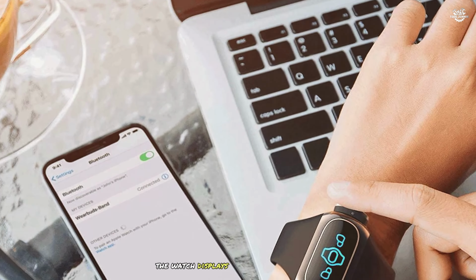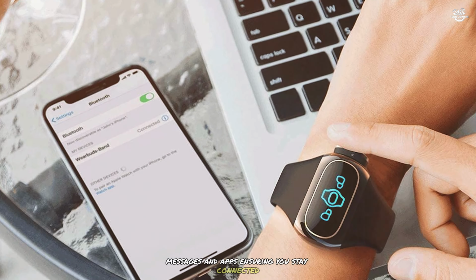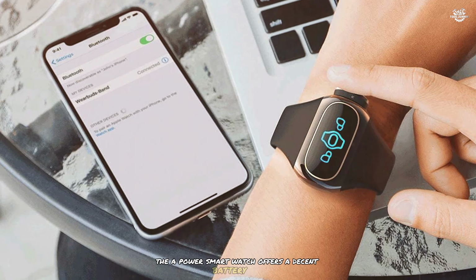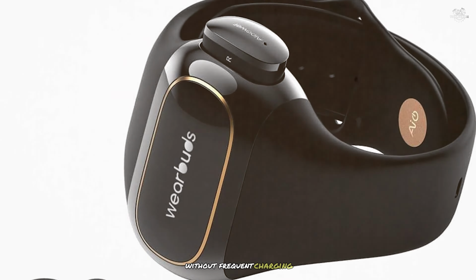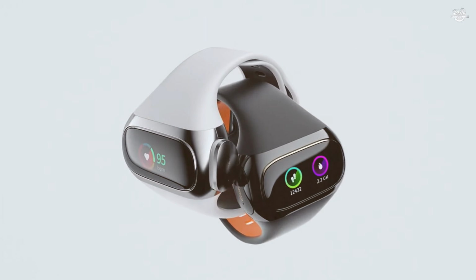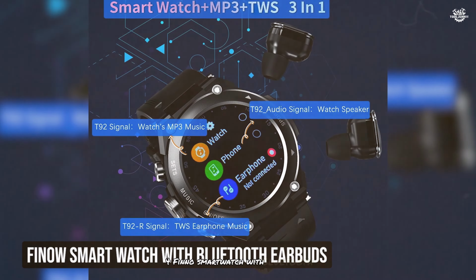The watch displays notifications for calls, messages, and apps, ensuring you stay connected without checking your phone constantly. The Aipower smartwatch offers a decent battery life, ensuring you can use it throughout the day without frequent charging. 4. Finow smartwatch with Bluetooth earbuds.